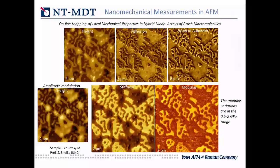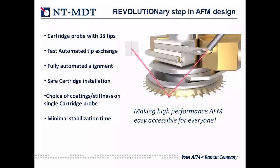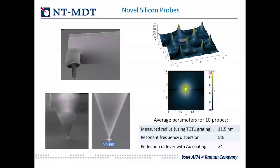Okay, let's go further. Now we come back to this wonderful addition to this microscope, which Alana introduced to you in the first part of the webinar. But here I want to draw your attention to the following. Of course, we care about how sharp these probes are. And they are actually also made from silicon.